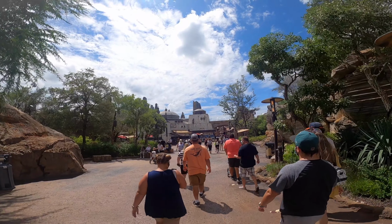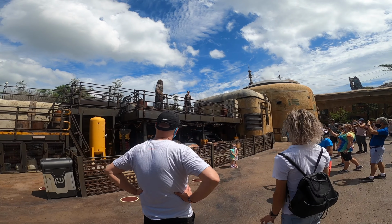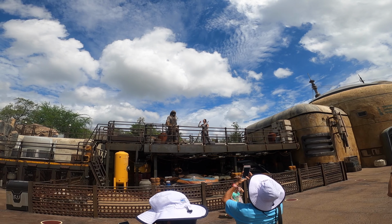The first thing I wanted to do when I got into the park was head straight for Galaxy's Edge, because I knew a lot of people getting there this early in the morning were going to be trying to get on Millennium Falcon, as well as try to get their queues for Rise of the Resistance and to ride Mickey's Runaway Railway.